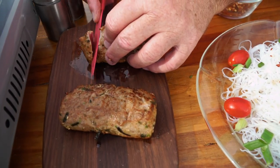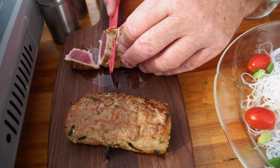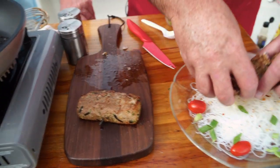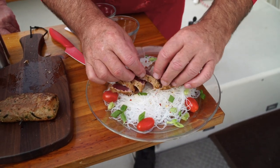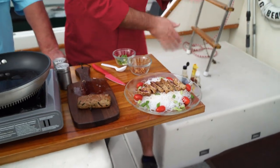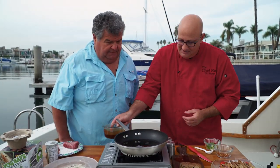So, perfect, look at that. Yeah. And then I'm gonna put this right on top and then shingle that down so you see that beautiful ahi. Then I'm gonna hit it with a little bit of glaze.